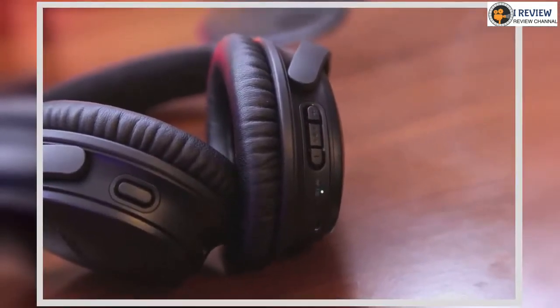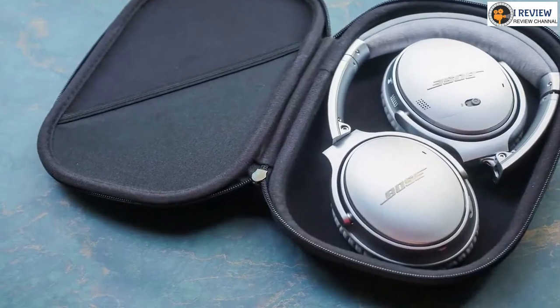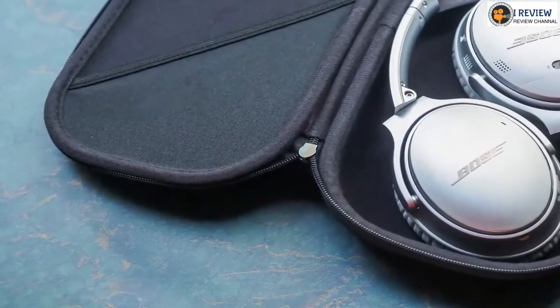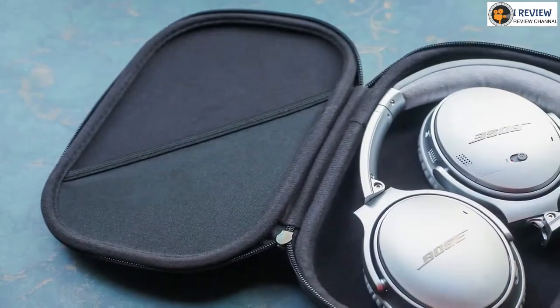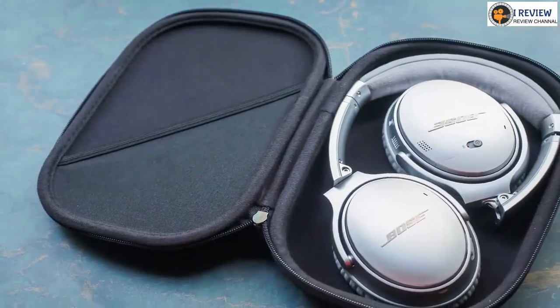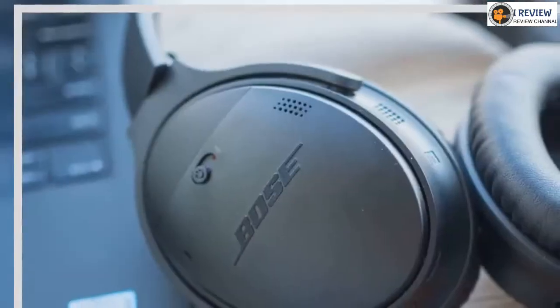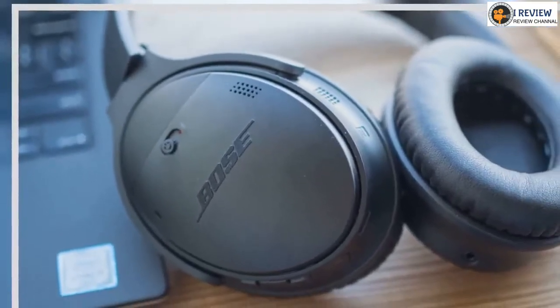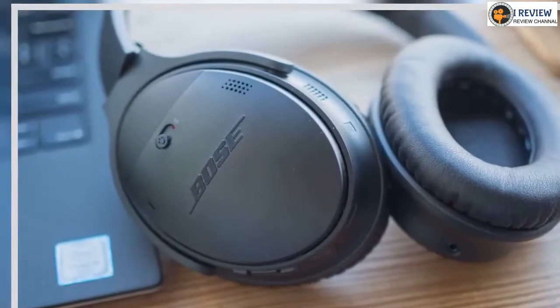Bose's forte is active noise cancellation, and it shows with the QC35-2. Switching on noise cancellation is like walking into a quiet room after being on a busy city street. The headphone does an excellent job of drowning out everything from the rumble of a train, cars driving by, and even voices.